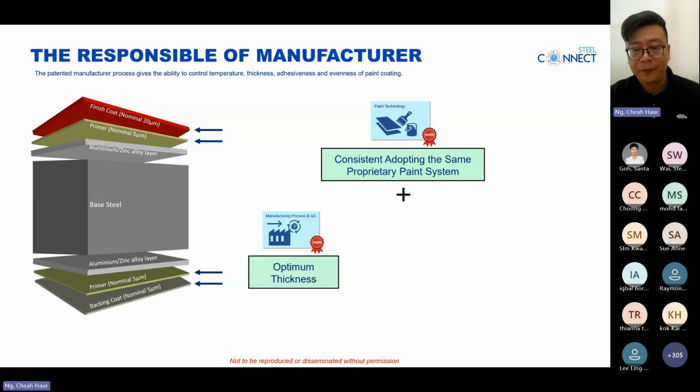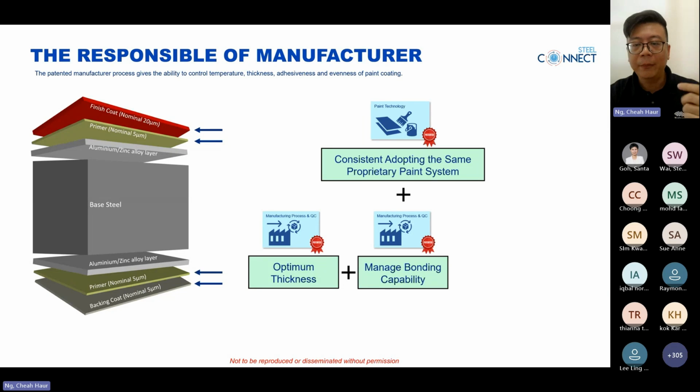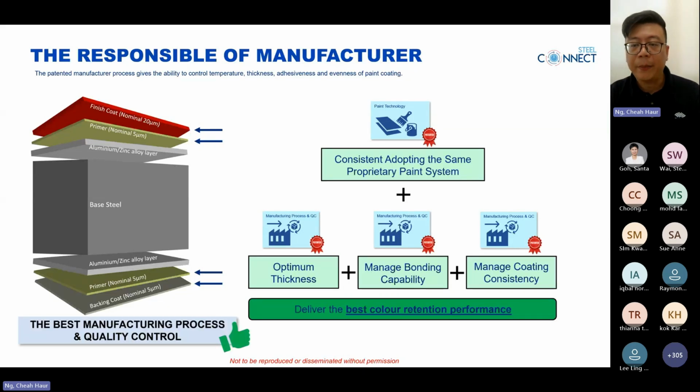This cannot be accepted. Then thirdly, except for the outer paint layer, the primer layer, which is the main bonding between the outer paint and the substrate, is equally important. And lastly, the consistency of the paint layering must always be achieved to maintain the capability of the color retention. So in short, once again, the best manufacturing process and quality control is the key to a quality product that achieves the performance accordingly.